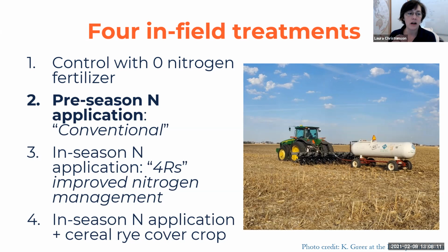So for example, starting with treatment number 2 here, our pre-season nitrogen application, the intention with this treatment was to apply most of the nitrogen in the fall and the small balance of nitrogen pre-plant. So the first year of the study, we applied 120 pounds of nitrogen per acre in the fall with the balance of 80 pounds of nitrogen in the spring. That was 2018.